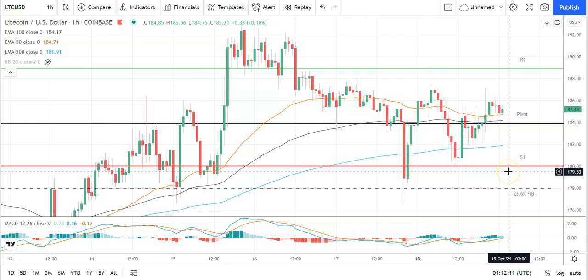Fall through the pivot will bring the first major support level at 180 and the 23.6% fib at 178 into play. Barring an extended sell on the day, Litecoin should continue to avoid sub 170s. Second major support level at 175 should limit the downside.